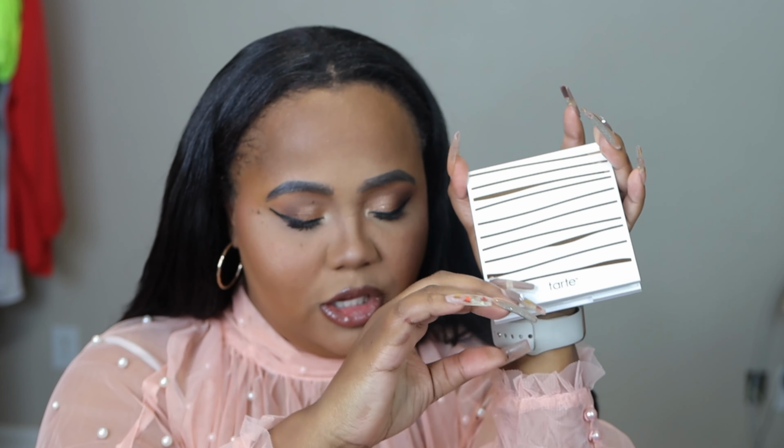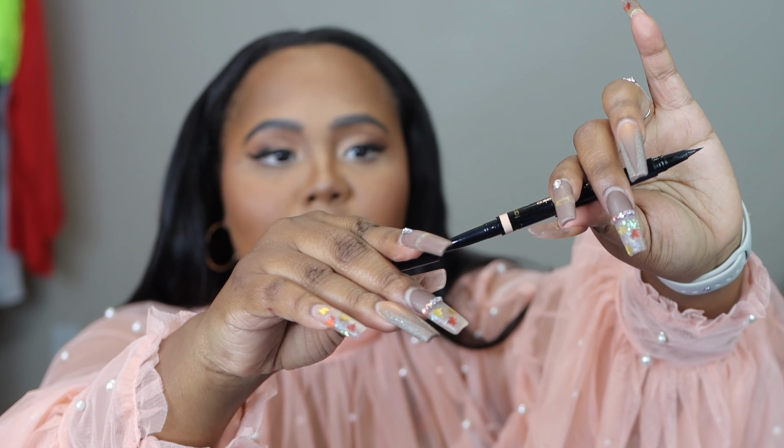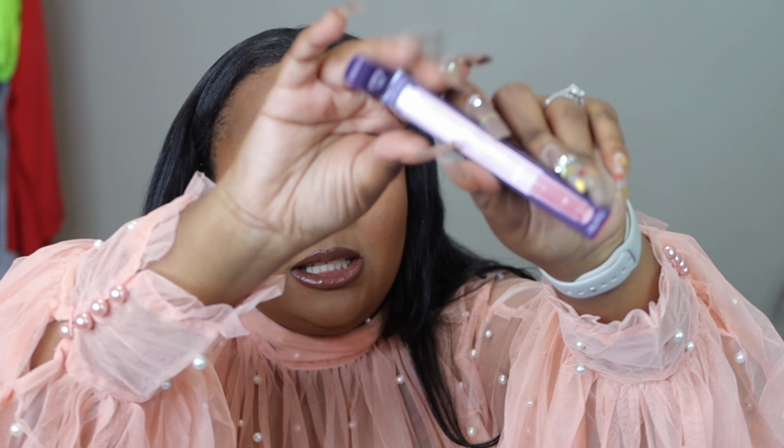Next up, we have the Double Take Awake Brightener. So it's like a dual matte liquid liner and brightener. I use it in my inner eyes and in my waterline. And for my liner today, it is a felt tip liner, and then the brightener is like this. It's like a milky situation. That retails for $25.